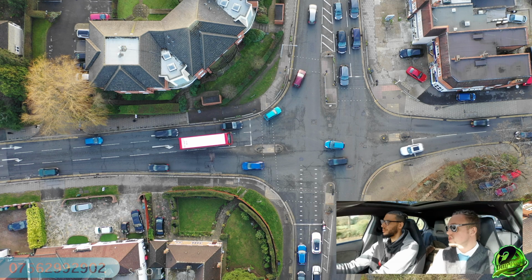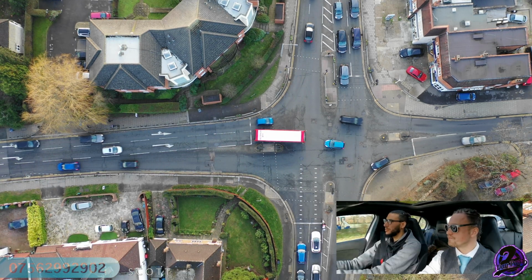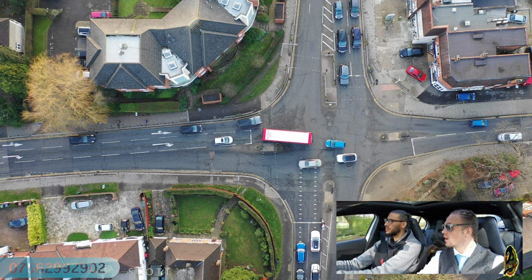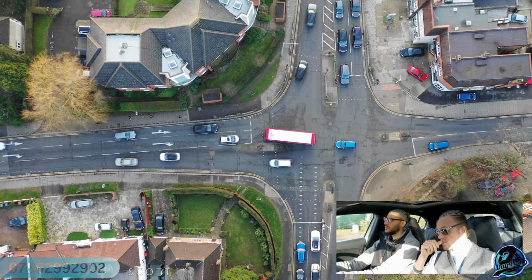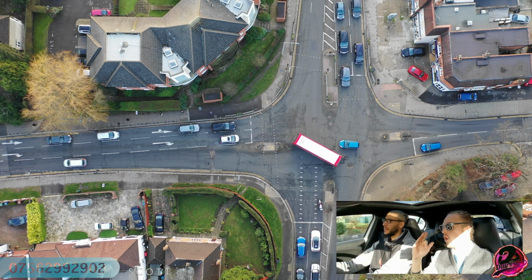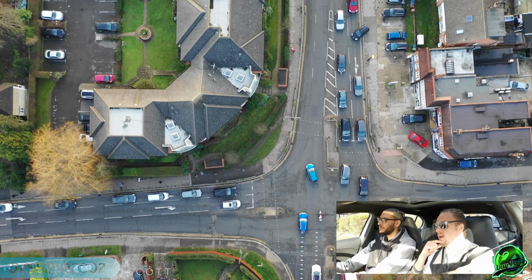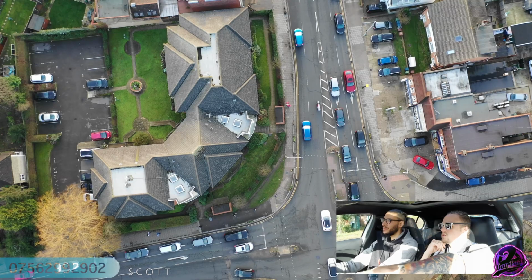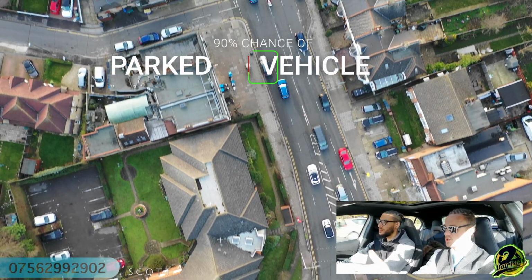Now I would suggest, again, this is a very helpful tip, use the right lane. There's no right turns allowed at the traffic lights. You will not get stuck behind anybody turning right. So if we use the right lane, that's helpful. There's less cars here as well, which is nice. And this is very common, I'd give it a 90% chance of happening. See the van that's parked on the other side of the road? There's always a parked vehicle there. So using the right lane's helpful, so you don't have to change lanes.